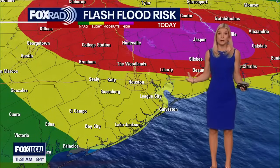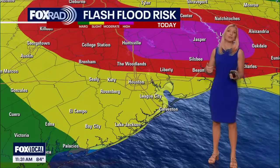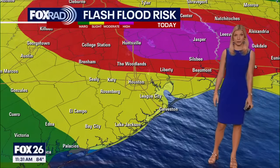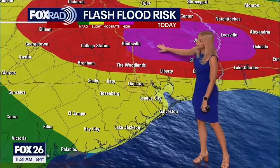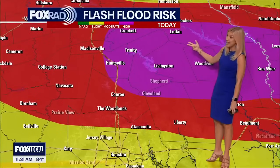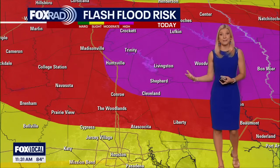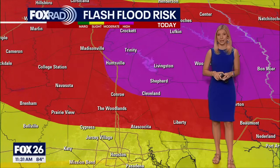So likely going to be seeing some very heavy rain in a short amount of time, which could lead to flooding on the roadways and then potentially in the local creeks, streams, as well as major rivers, which we have been talking about over the last several weeks. So this area shaded in purple, if you live in Huntsville, Livingston, Trinity, and even Shepherd, Cleveland, you need to stay weather aware as we head into the evening hours tonight. That's when we're likely going to be seeing a lot of rain set up overhead.